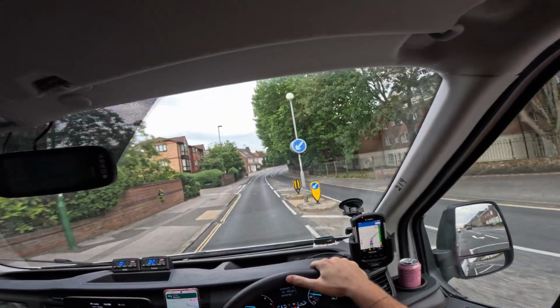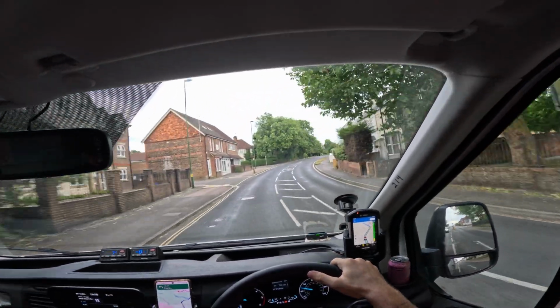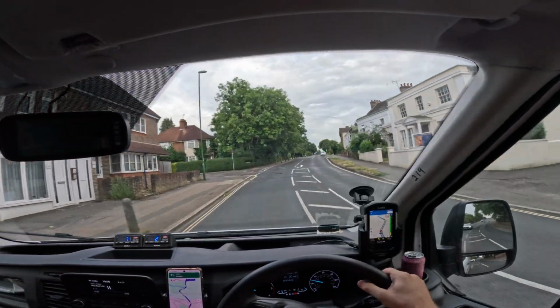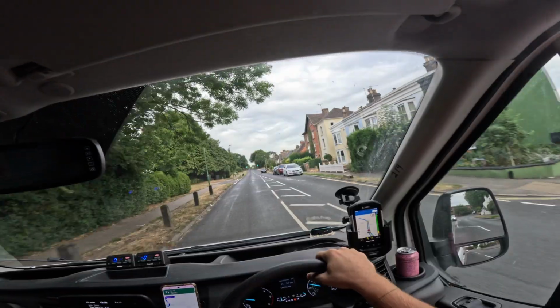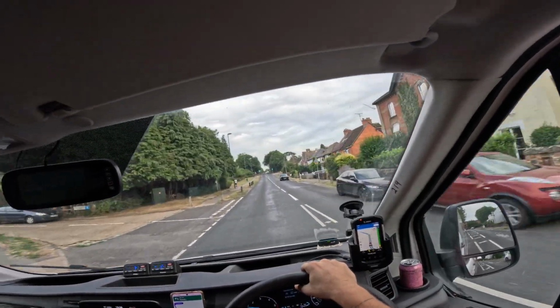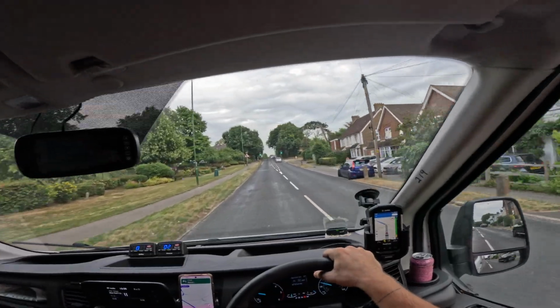And I've been looking up at the clouds as well. It started off as a really nice blue day today, and it's starting to get a little bit grey, so I'm just hoping that there's going to be no rain, because I'm not really feeling like getting wet today. And it's also somehow got hotter the later on in the day it's got.